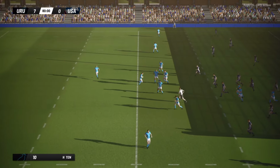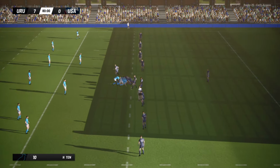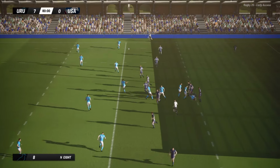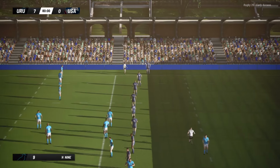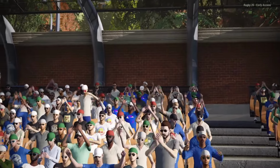It's loose and turned over. That's what you call a really smothering tackle. He picks up the ball. He collects it on the full. This match is over. Full time.